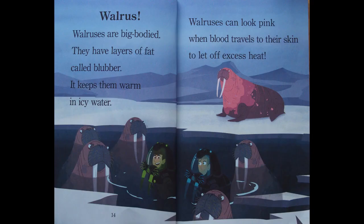Walrus. Walruses are big-bodied. They have layers of fat called blubber. It keeps them warm in icy water. Walruses can look pink when blood travels to their skin to let off excess heat.